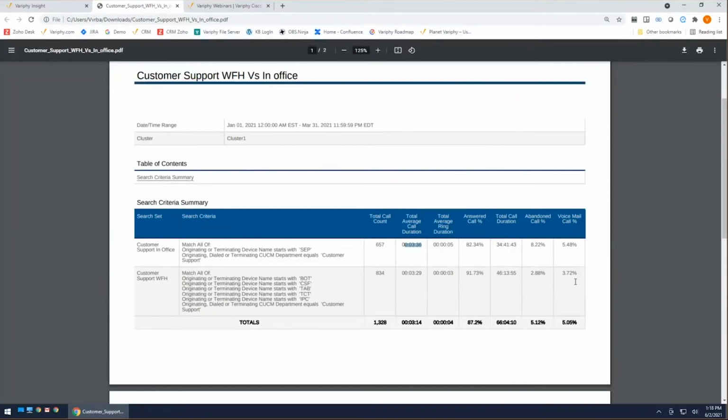So when you're looking at something like this from a productivity perspective and trying to make decisions on whether work from home or in office is the right decision for your company, looking at these percentages of calls abandoned and voicemail, in this case, I'm seeing my customer service department is just as productive, if not more productive, when they're working from home than when they're working in the office. All right. So that's just one example of how to be able to build this out and show some statistics.